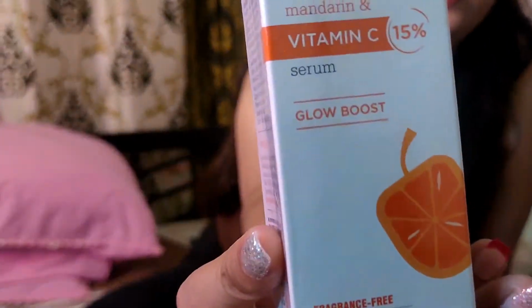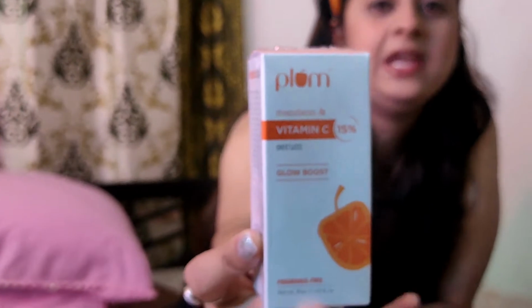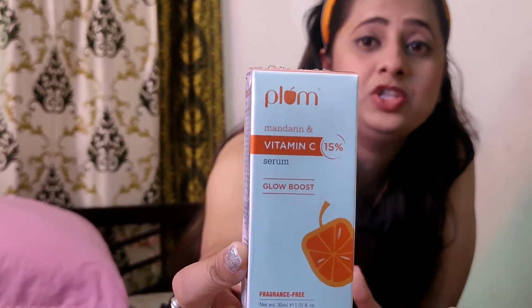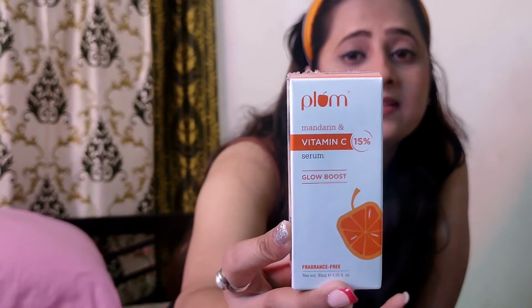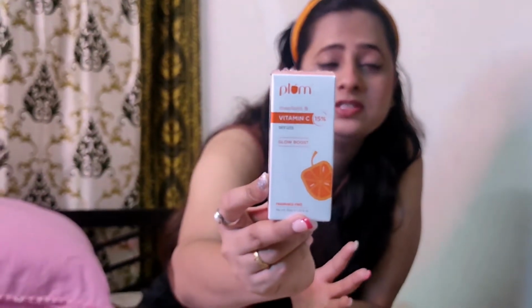Now the second product is a vitamin C serum, that is the mandarin and vitamin C serum of 15%. This is for glow boosting. This is how the packaging looks like. Now this is my third bottle. I have been using it for a very long time. अगर आपको कोई भी blemishes है या even skin नहीं है, या tan हो गया, I would definitely suggest you to go ahead with this serum. This is a beautiful blend of vitamin C, and this has ethyl ascorbic acid as well, and kakadu plums. This has kakadu plum and Japanese mandarin technology, and all the antioxidants have been added here. So this is one of the best vitamin C I have come across. So if you're looking for the best vitamin C within a budget, you can go ahead and purchase this. Definitely give it a try once.